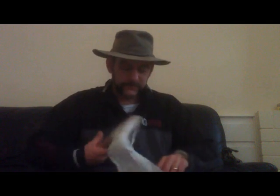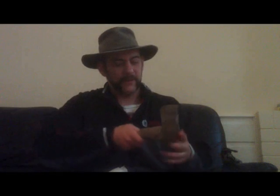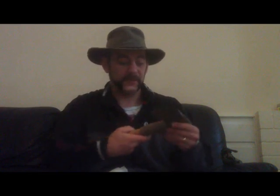Let's have a look at this. So I've rehoned the edge, and I mean this thing you can virtually shave with. Strapped to the top of the handle here. So if I'm cutting with the axe and I miss and I hit this, it should help prevent the wood from splitting.